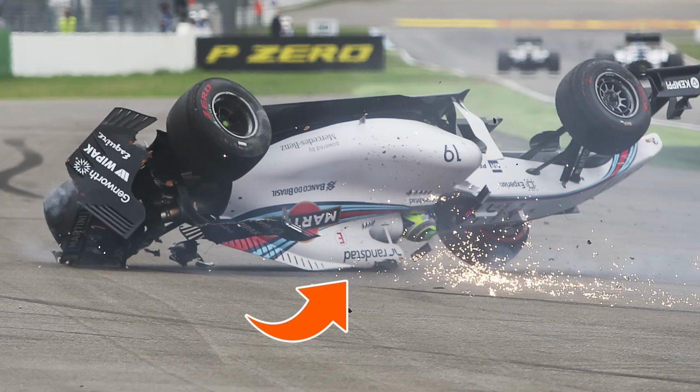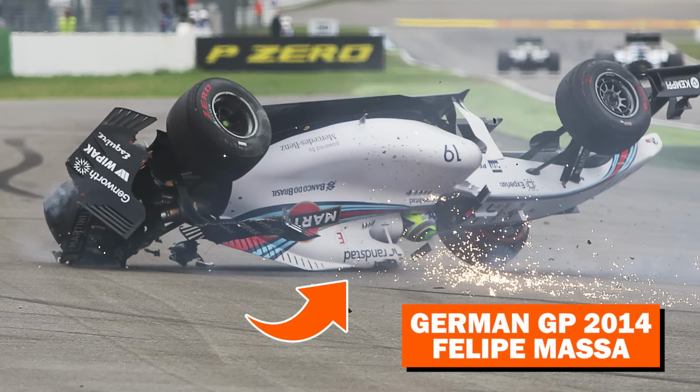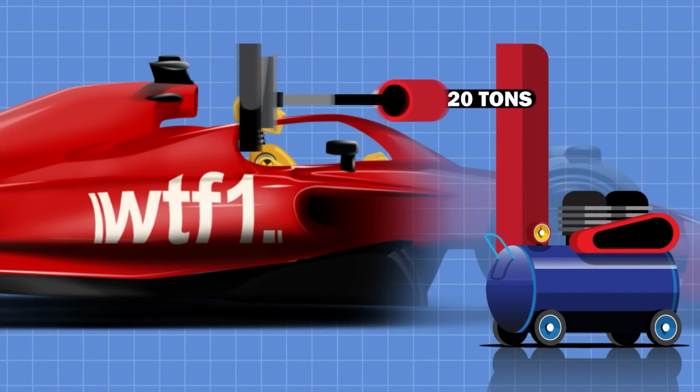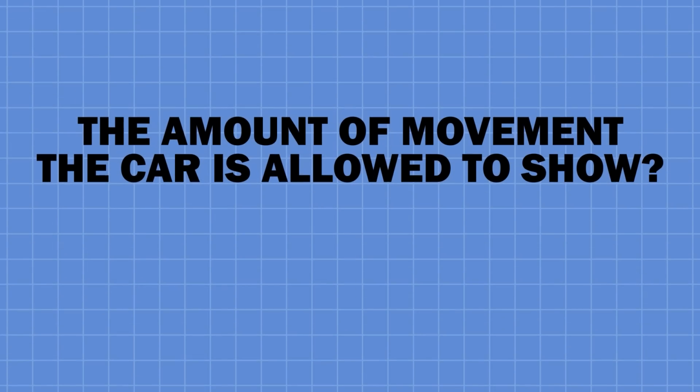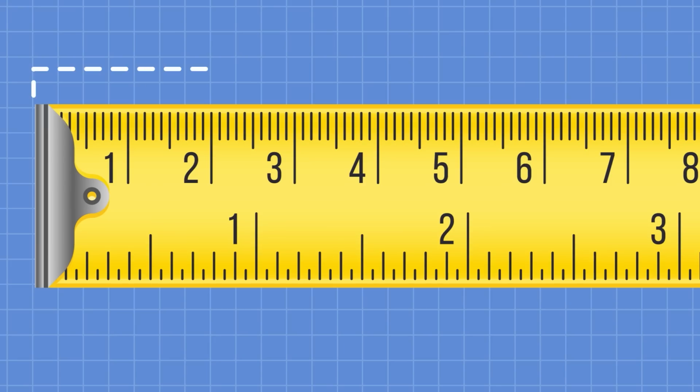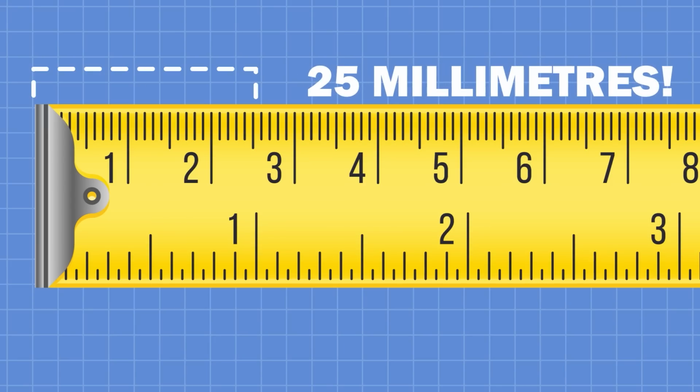This is without a doubt one of the hardest tests to pass for an F1 car, but also the most important for safety too. To give you an insight into what sort of forces the car has to endure, we are looking in the region of 20 tons delivered by a hydraulic ram, and the amount of movement the car is allowed to show, 25 millimeters. Yes, 25 millimeters. The survival cell load tests are all about putting the chassis through its paces.